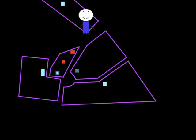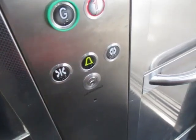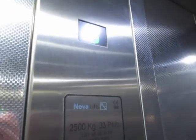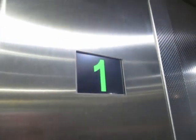Now to Aldi. Doors closing. Lift going up. First floor.